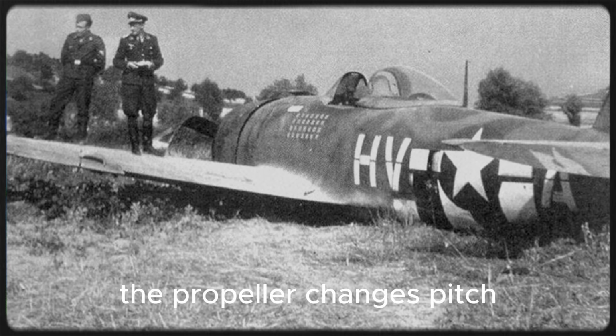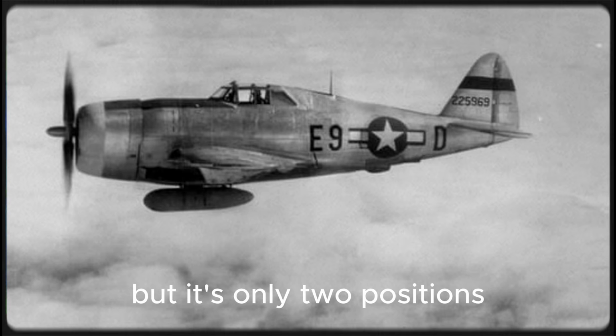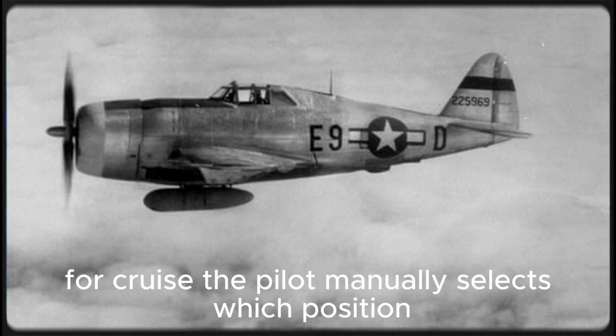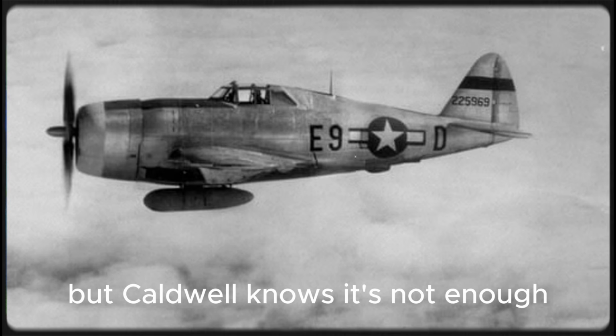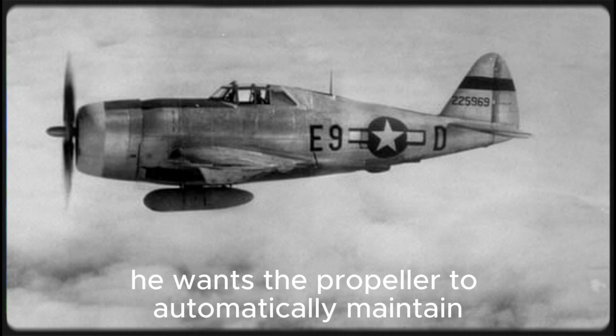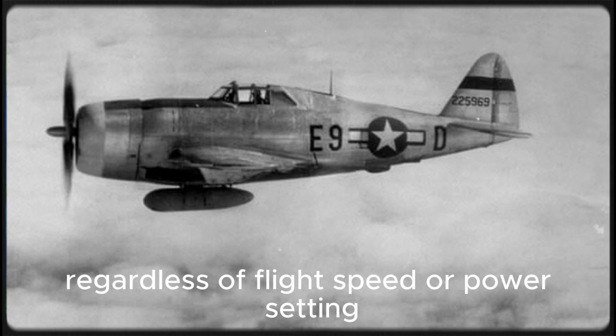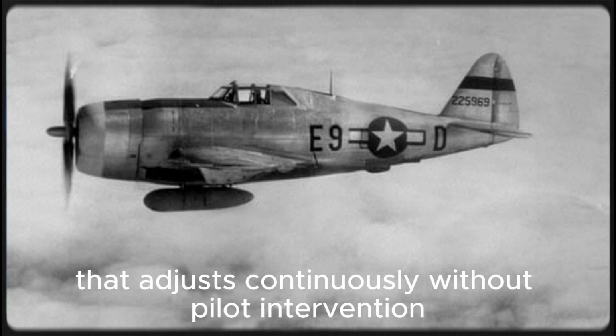The propeller changes pitch. The hydraulic system works, but it's only two positions, fine for takeoff and climb, coarse for cruise. The pilot manually selects which position using a cockpit control. It's an improvement, but Caldwell knows it's not enough. He wants more. He wants the propeller to automatically maintain constant RPM, regardless of flight speed or power setting. He wants it to be truly automatic, the gear shift of the air that adjusts continuously without pilot intervention.